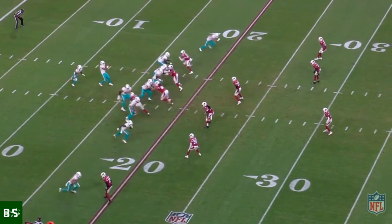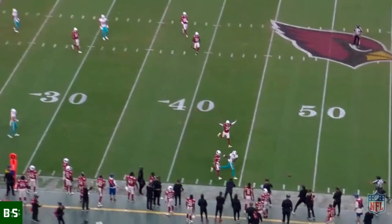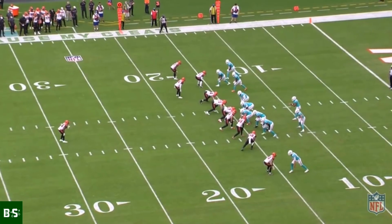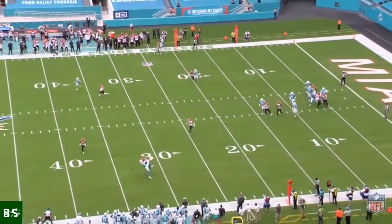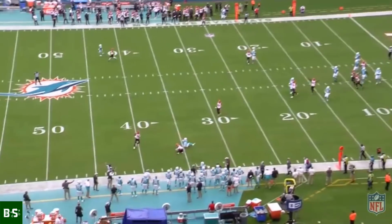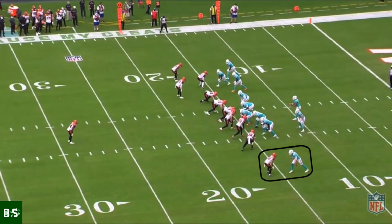Going into the 2020 NFL Draft, many analysts complimented Tua's mental processing and ability to properly go through his progressions, but during his rookie season, his progression speed was inconsistent. At times, he would unnecessarily speed up his process, which would cause him to miss open receivers. Take this play from Week 13 against Cincinnati as an example.